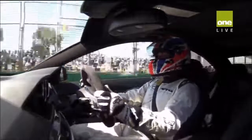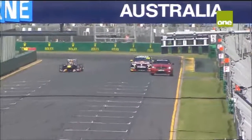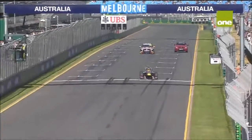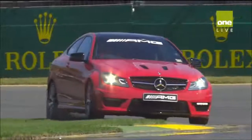That lap for David was a 1:41.2. He did a 1:41.7 yesterday. So he's nothing if not consistent. And here's another look as they run onto the straight. Well, Coulthard was never going to lose that. But not a great degree of difference, Murph, in straight line performance between the C63 and the V8 Supercar. 100 horsepower difference between the two.